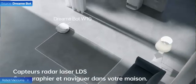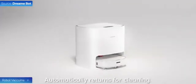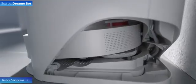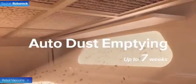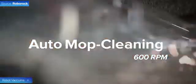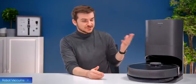The DreamyBot W10, which not only self-empties its dustbin, but also refills its water tank, all while cleaning the brushes, which also rotate for an even deeper clean. And so is the Deebot X1 Omni and the Roborock S7 Max V Ultra, both of which feature self-emptying stations with dual water tanks, one for dirty water, the other one for clean water, to refill the robot's own tank. I'm a big fan of robot hoovers, and if you are too, you'll already know why this is exciting.